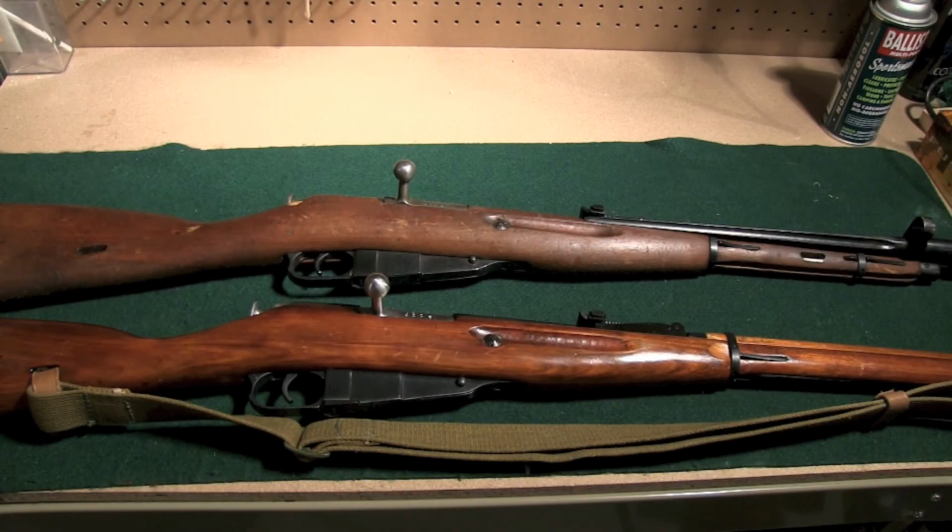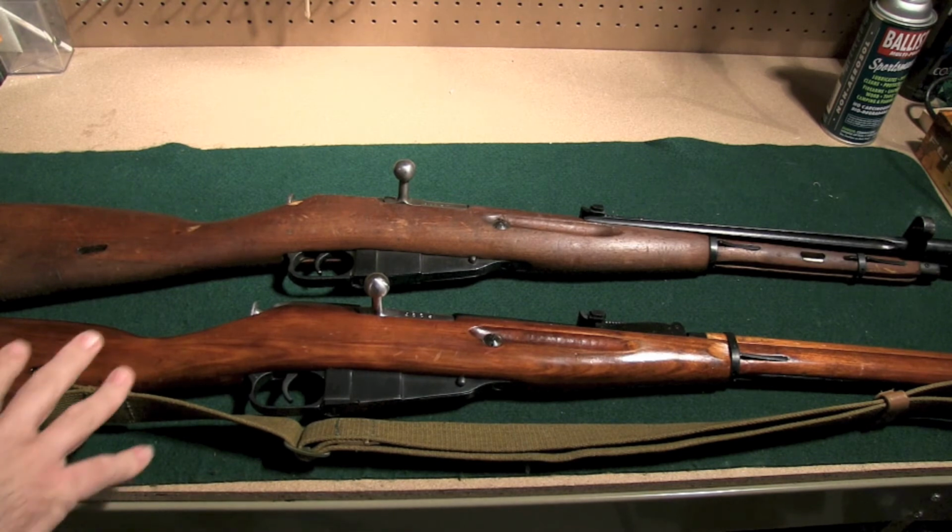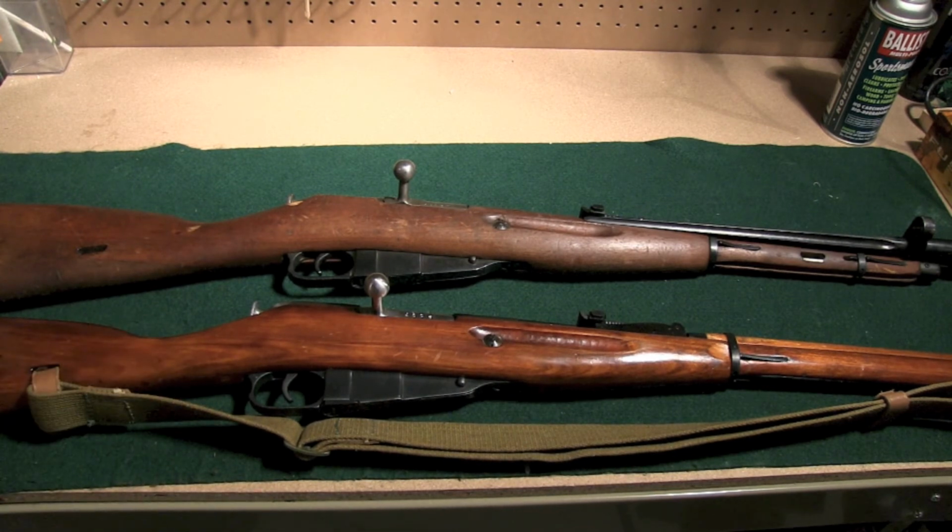I believe that in about 20 years, if you didn't buy a whole bunch of these now, you'll be thinking, man, I wish I'd bought a whole bunch of them back then. Because I believe in 10, 20 years, these are going to be 500, 600, 700, maybe even $1,000 per rifle.